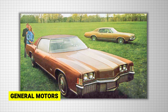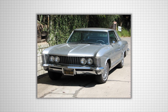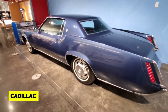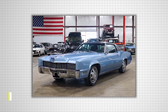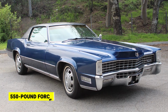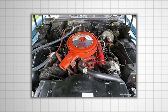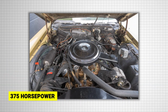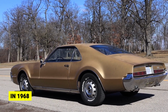Oldsmobile's E-body chassis didn't go unnoticed by its General Motors siblings either. Buick and Cadillac each took the E-body in their own directions. Buick used it to build the second-generation Riviera but stuck with a rear-wheel drive layout, while Cadillac amped up the luxury by launching the 1967 E-body Eldorado, which eventually packed a massive 500 cubic inch V8 with 550 pound-feet of torque. And Oldsmobile? They upped the ante themselves, adding a 455 cubic inch Rocket V8 with 375 horsepower and 510 pound-feet of torque to the Toronado lineup in 1968.